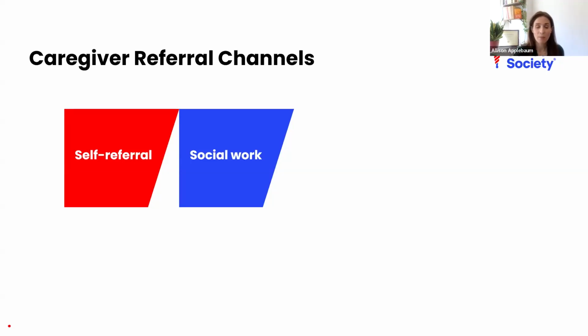Very frequently, departments of social work have services for family caregivers, such as drop-in support groups, but often they're not able to provide a higher level of psychosocial or psychiatric care. And so it's going to be very important for you to let your colleagues in social work know about your caregivers clinic and the services that are available for caregivers with whom they are interfacing.